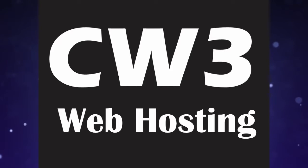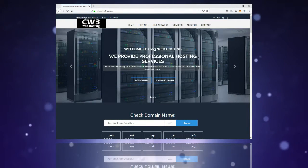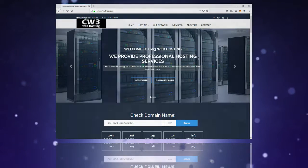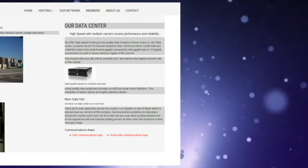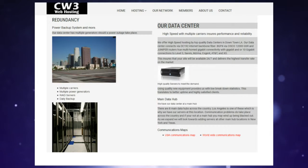Big or small, CW3 offers premium web hosting plans to fit your needs. Our servers and technology meet or exceed all industry standards, such as RAID configuration and PCI compliance for maximum performance. We also back up all web pages, databases, emails, and website settings that can be downloaded anytime.